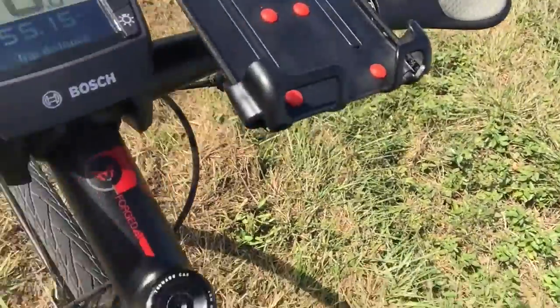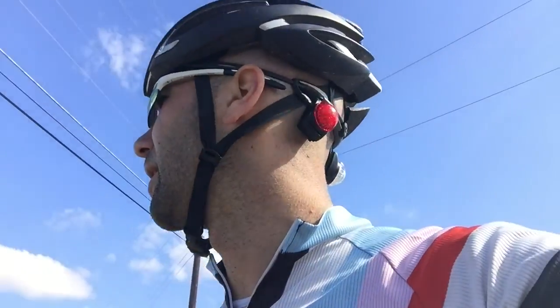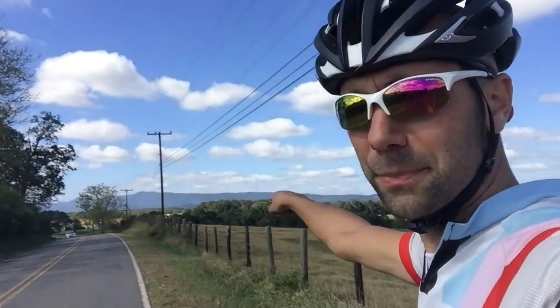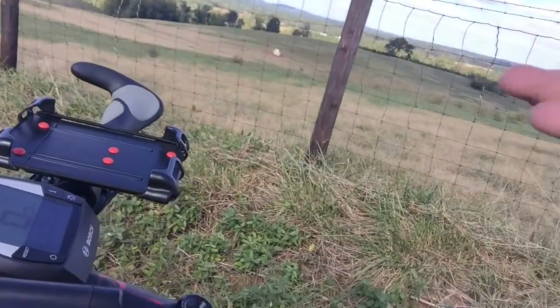So, we've now killed the battery 55 miles in. It's pretty good. I get a little bit of a charge at the hamburger joint, but I'm telling you, check out this view. This is incredible. Those are the South Mountains over there, and I'm going to show you how easy this is to do.